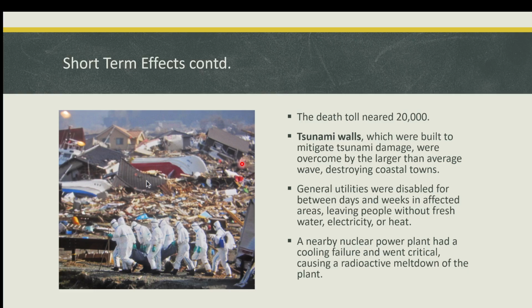Obviously, they were expecting other tsunamis to hit, because Japan lies near a fault line between the Eurasian and Pacific plates. So they were expecting some, but not genuinely this big. Utilities were disabled for between days and weeks in the affected areas, so people were left without water, electricity, or heat, which also disrupted a lot of the power stations around.